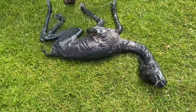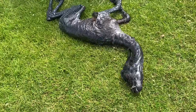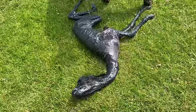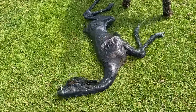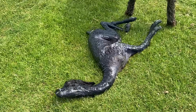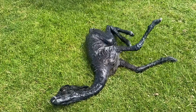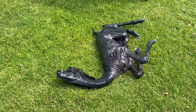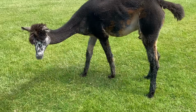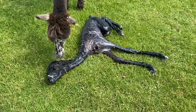Rolling around, looking like some sort of alien. This is a nice active baby. Very natural birth. Now that sack you can see all over it will be keeping any wind chill off. And either we can rub it off with a towel or it will come off as the baby rolls around. It keeps the wind off the baby, so it does stop it chilling, although today is a lovely warm day. And there's Poppy just having a look.